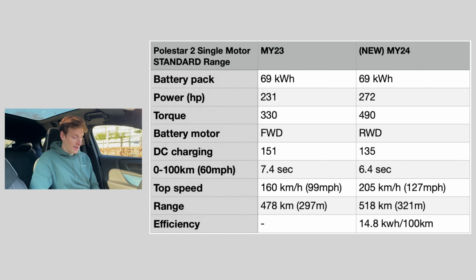So if you ask me, the nicest upgrade about the single motor standard range, maybe not the expected range or the range improvement, but I think mostly top speed, faster acceleration, more torque, and a bit of extra horsepower. And better efficiency then, of course, rear wheel drive. So I think, yeah, if you ask me, the single motor standard range has got a pretty nice and solid upgrade.